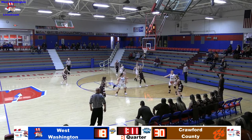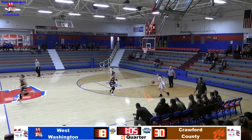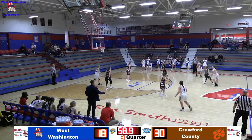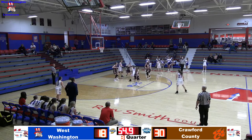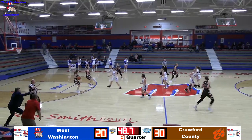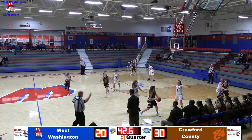Now House with it for the Lady Wolfpack. They throw it inside. It's going to be taken away by Madison. Gives it off to McKenzie now. McKenzie back to Madison as Madison will take the ball up the floor, guarded by House. Madison slows it down, gives it off to McKenzie. McKenzie throws it in the corner for Lily. Lily looking inside. Bounce pass inside for McKenzie and gets a shot to go. Good pass and good shot there by McKenzie Brown. And that's the kind of offense that the Lady Senators have had here at times tonight, but they need to get a bit more consistent with running it.